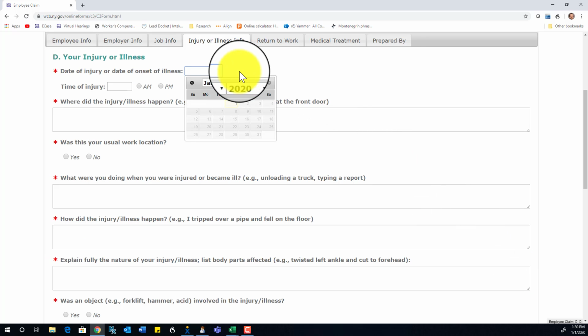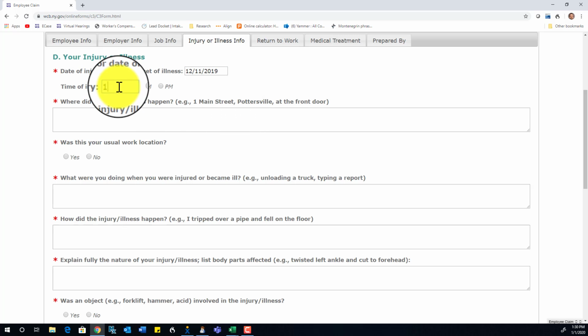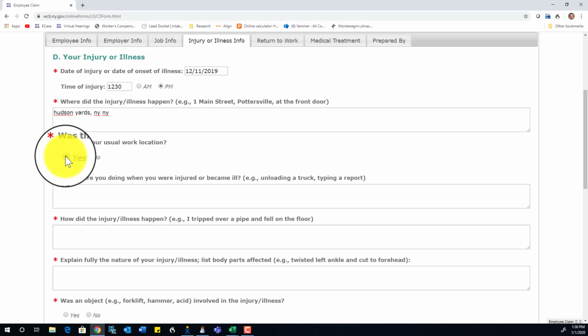And this is about the injury. So you've got to figure out, well, when did it happen? So let's put it on for December 11th. If you know the time, that would be helpful. Where did it happen? You can say at, let's see, Hudson Yards, New York, New York. Was it your usual work location? Yes, if you are reporting there every day for a period of time. If you go to a different job site day by day, then that's what you would have to put in.